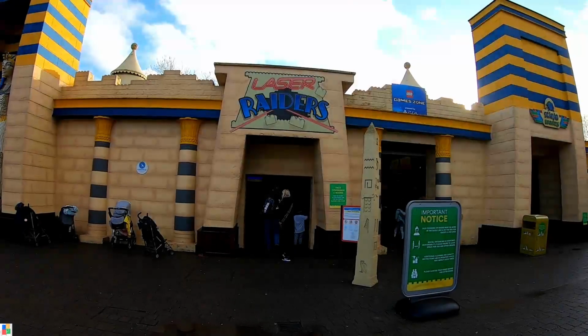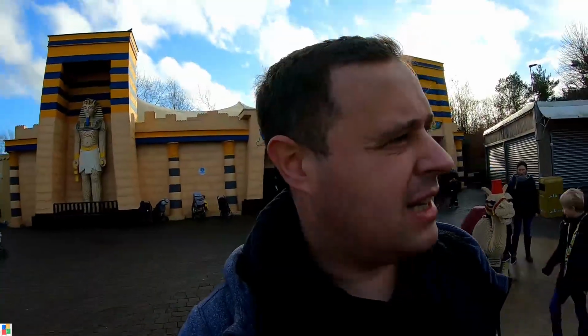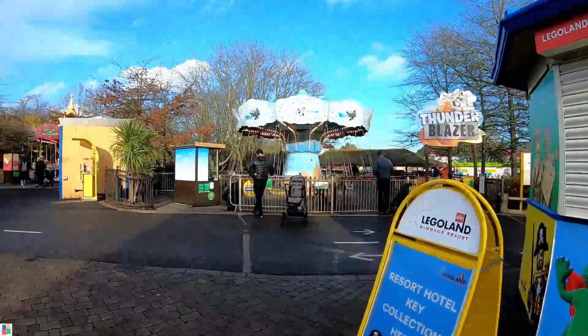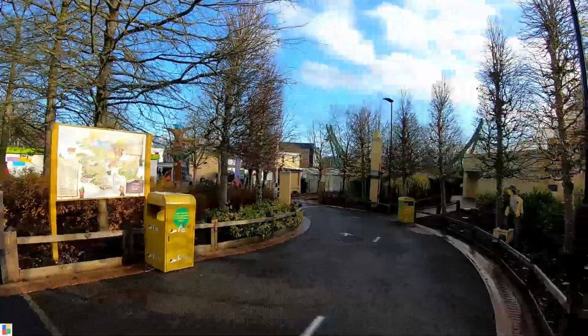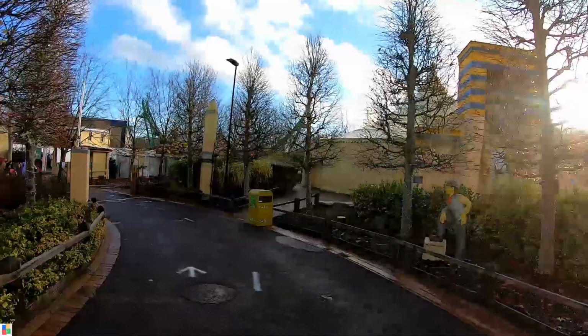Everyone seems to be heading here for some reason, but we haven't had a shot on Laser Raiders for a while, so that's where we're going to head. There's Laser Raiders. Scarab Bouncers is also open, as well as the Aero Nomad, the Chair Swings and the Carousel. In fact, it just seems to be the water rides that have shut. I think this is the best lineup that Legoland have ever had, to be honest, for Christmas.